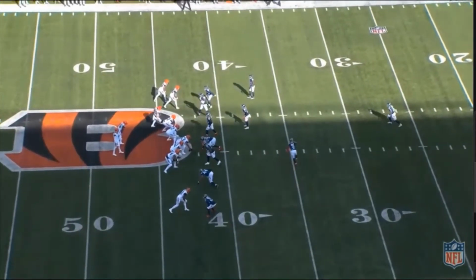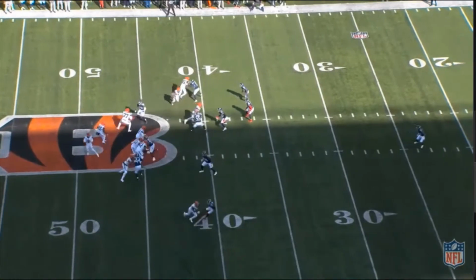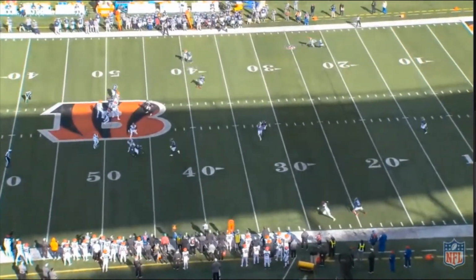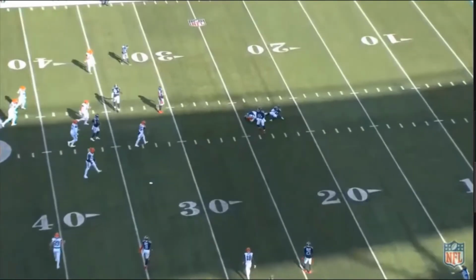Knowing how to get open when your quarterback earns extra time is a skill. Higgins' route is to go deep on this play. However, after turning to the backfield, he sees Burrow scrambling to the other direction. He knows Burrow isn't going to make that throw from the other side of the field to the deep sideline, so he sprints to the middle of the field, gets open, and catches the ball for a big gain.